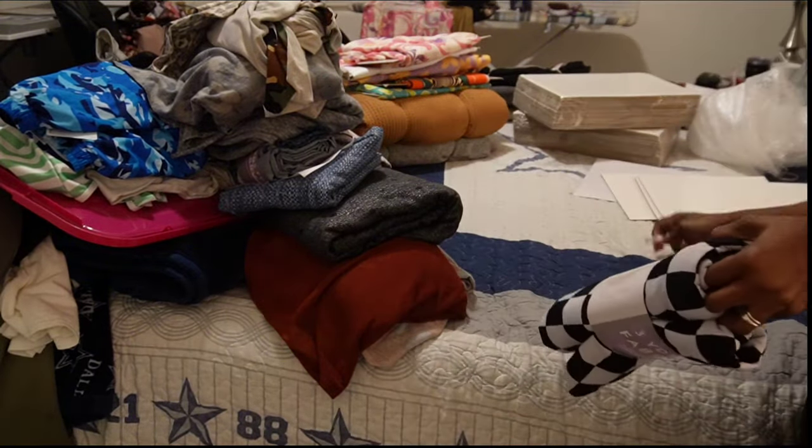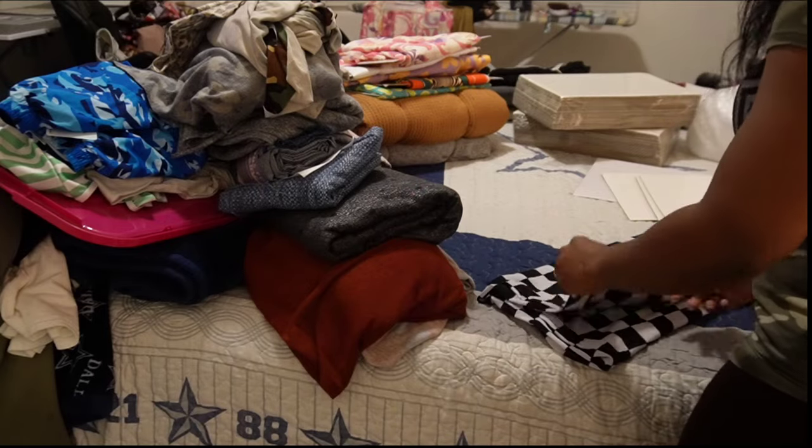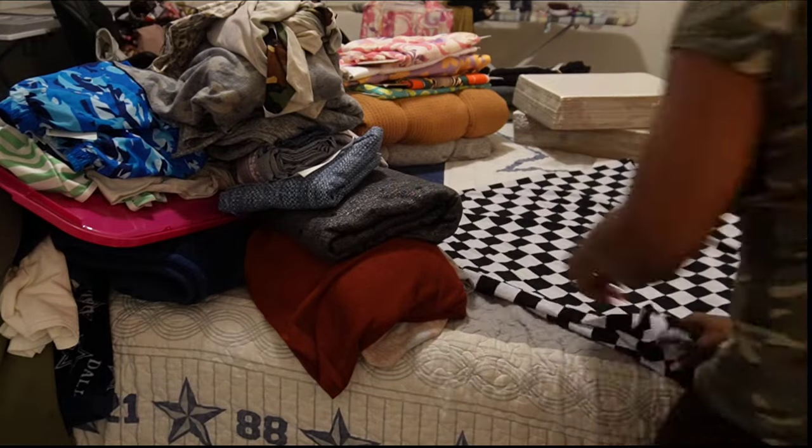Now, this fabric here was chosen by one of my daughters for a garment that she wanted. Can't remember at the time, but I'm pretty sure it was a jumpsuit.